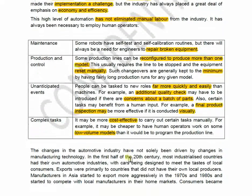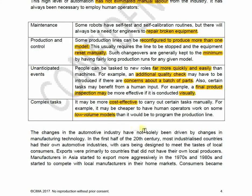Okay, moving on. The changes in the automotive industry have not solely been driven by changes in manufacturing technology. In the first half of the 20th century, most industrialized countries had their own automotive industries, with cars being designed to meet the tastes of local consumers. So when cars used to be a luxury product, most companies used to custom make the car.